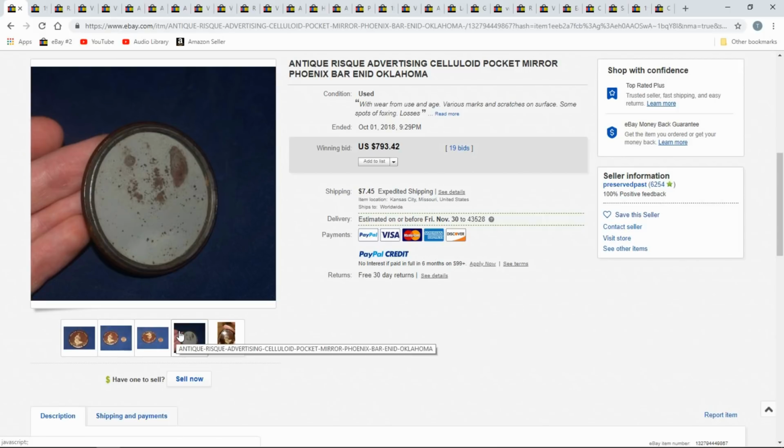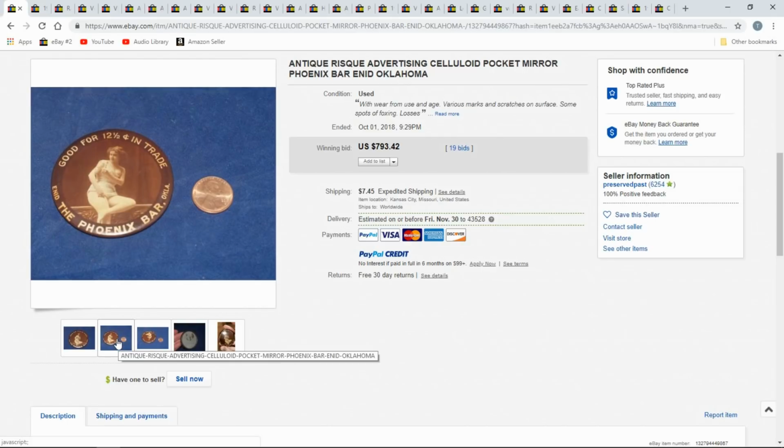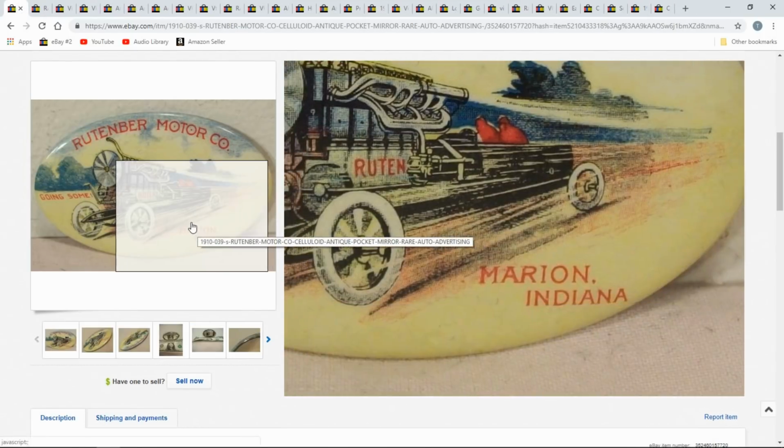It could be considered an Oklahoma collectible, a travel collectible, advertising, a promotional with the trade token aspect of it, and pocket mirrors. So, I mean, there's just a ton of collectibles for this one. $793 because of the girl on the face of it, basically. It's advertising a not so great, like a CD bar, I guess you would say. $793 with 19 bids. Another celluloid mirror.